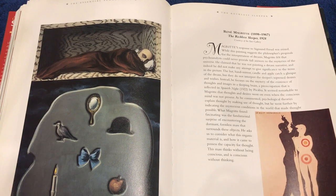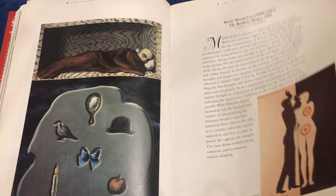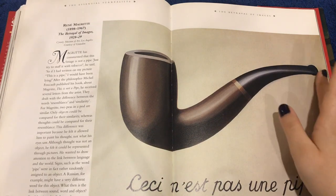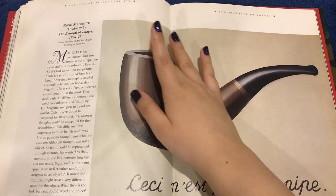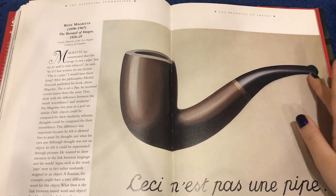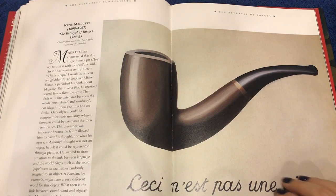Sleeper. Classic. I love that this is called The Betrayal of Images. It's such a great name.